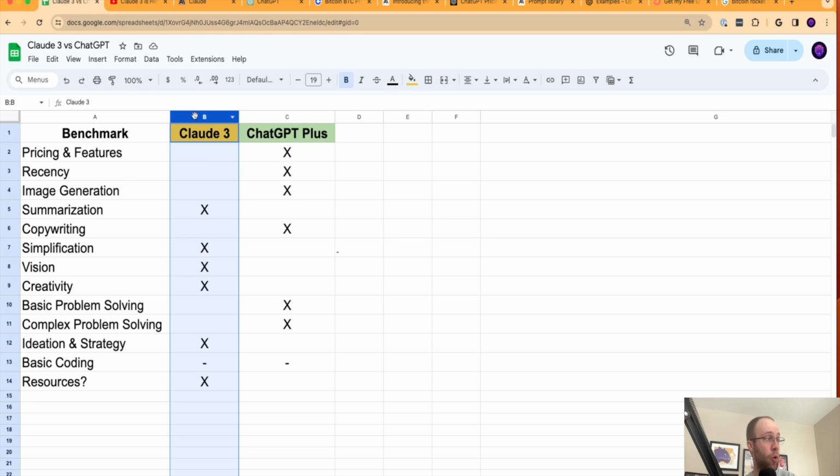Now, if you're focusing more on summarization, vision capabilities, creativity, ideation and strategy, which I thought was a huge differentiator for me when it comes to Claude 3, then Claude 3 is your best bet. I think overall, guys, in my honest opinion, if you're looking to generate images or solve basic problems, ChatGPT Plus is probably your go-to. Also, if you like the custom GPTs, ChatGPT Plus is probably a go-to as well. For Claude 3, the selling point for me is the Claude 3 Opus model, and more particularly, the creativity, vision, and ideation behind Claude 3 Opus. Now, the example that I gave in the ideation and strategy portion, I believe, was that marketing strategy. And Claude 3 Opus, in my personal opinion, guys, also sounds more human-like.